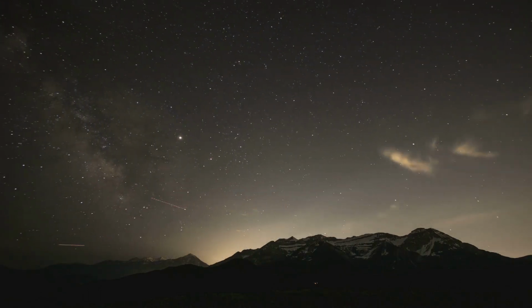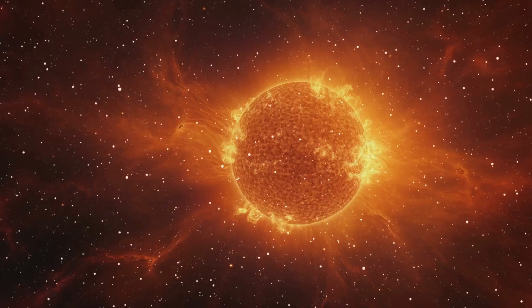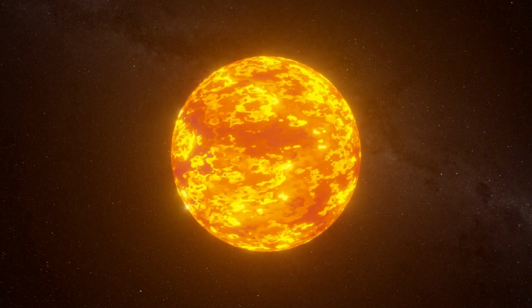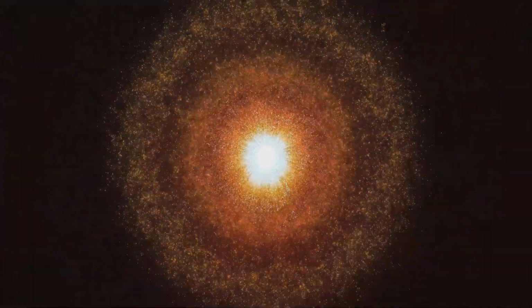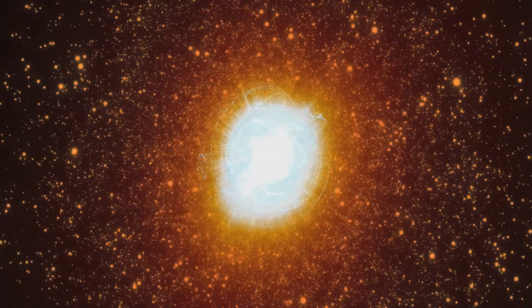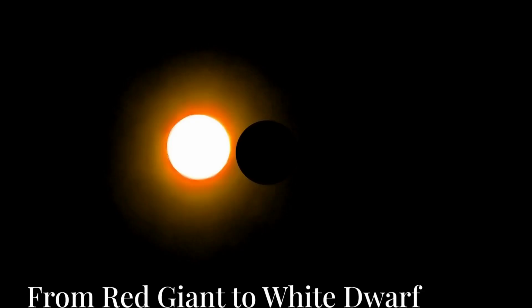Like everything else in the universe, stars have a lifespan. They're born, they live, and they eventually die. And our sun is no exception. Right now, the sun is in what's called its main sequence, happily fusing hydrogen into helium and shining brightly. It's been doing this for about 4.6 billion years, which is about halfway through its expected main sequence lifespan. But what happens when the sun runs out of hydrogen fuel in its core? The sun will swell up to hundreds of times its current size, becoming a red giant, a stellar behemoth engulfing the inner planets, including, quite possibly, our very own Earth.